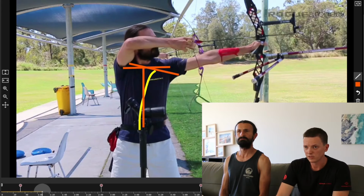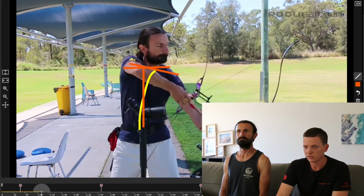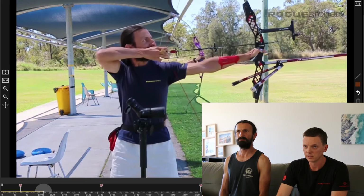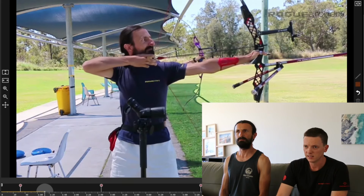Because the other thing you're doing, I think, on quite a few shots is you're coming into the pre-draw position and you're making quite a big postural adjustment. Yeah, like from here. See it? See there? Moving in, down.